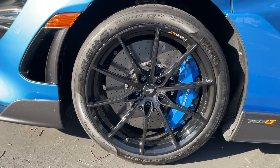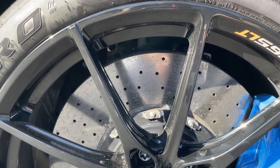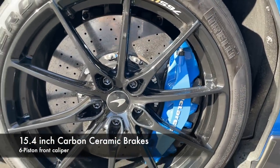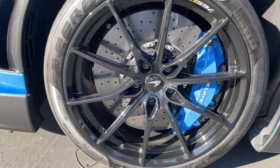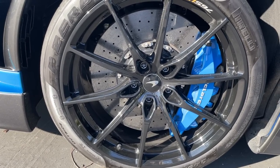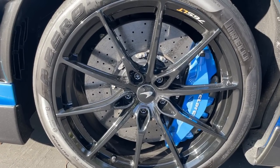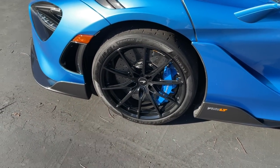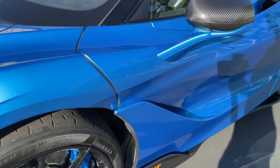10 spoke look really cool, and they sit just outside of standard carbon ceramic brakes, 15.4 inch diameters for the front and rear, 6-piston front calipers made by Brembo. You can have these as standard, or you can upgrade to the McLaren Senna's brakes, bigger rotors, bigger calipers, but add in 9 extra pounds. So most of the car saving weight, add those in, you're going to add weight and cost. I think unless you're going to be tracking this every day, these standard carbon ceramics are amazing. You don't need the additional braking force of the Senna.